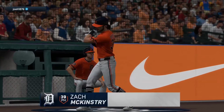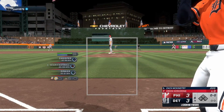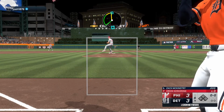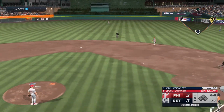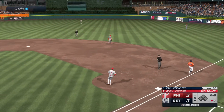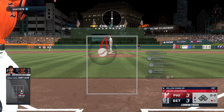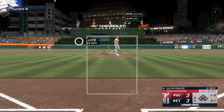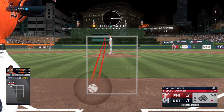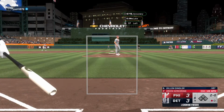Tigers going with a pinch hitter, Zach McKinstry. Line drive, short hop to third. Boom, throws on to first. One pitch and one out. Here's the catcher, Dillon Dingler. He's great hitting the ball the other way, and that pitch did a good job to straighten him up a bit. Mission accomplished. That one in the dirt. Ball 2.